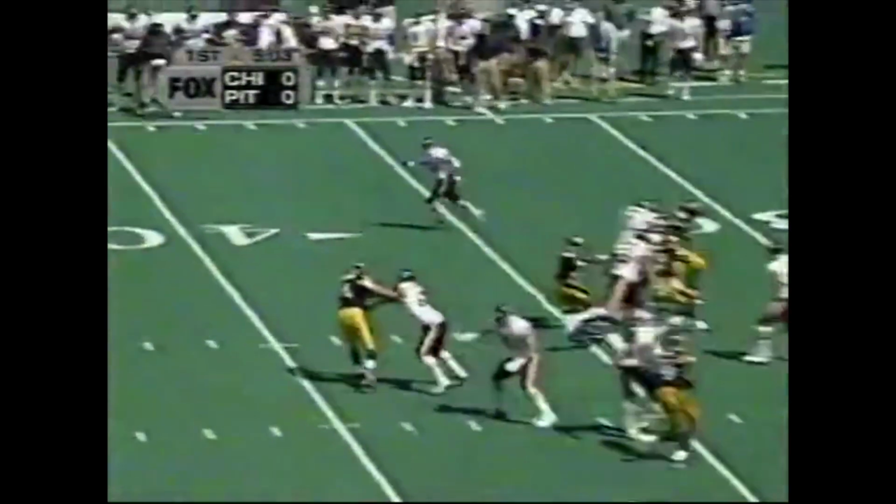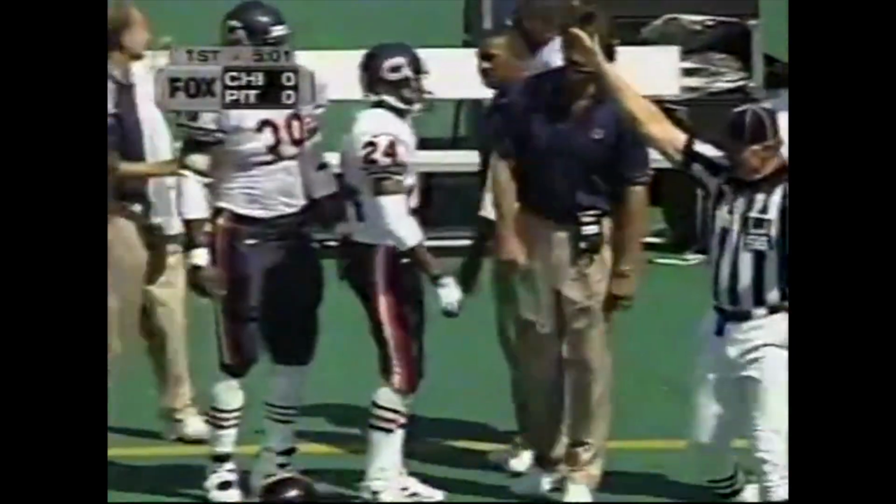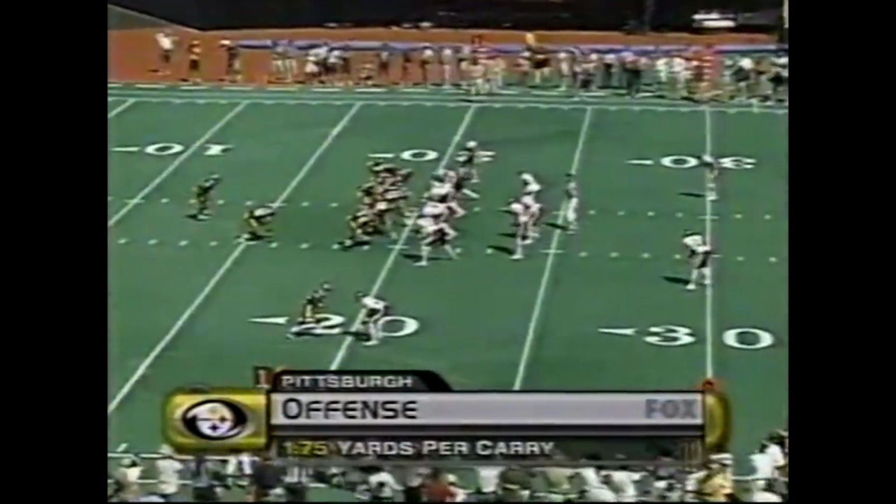Third down and 7. Kramer swings it out off the fingertips of Glenn Milburn. And these guys play hard for him.